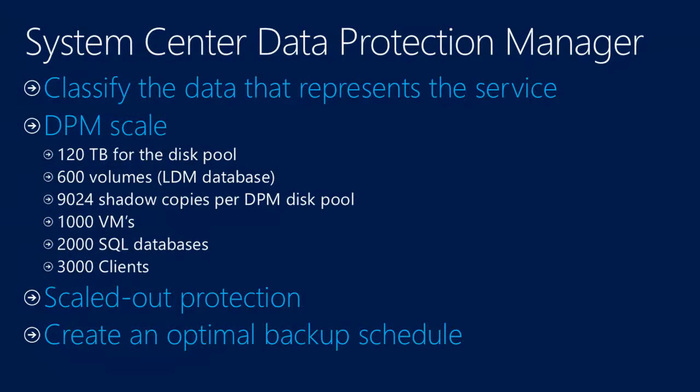True? And regarding the DPM scale, well, we can have 120 terabyte of storage. We can have 600 volumes. That's due to the LDM database in the operating system. And we can have 9,024 shadow copies in our disk pool.